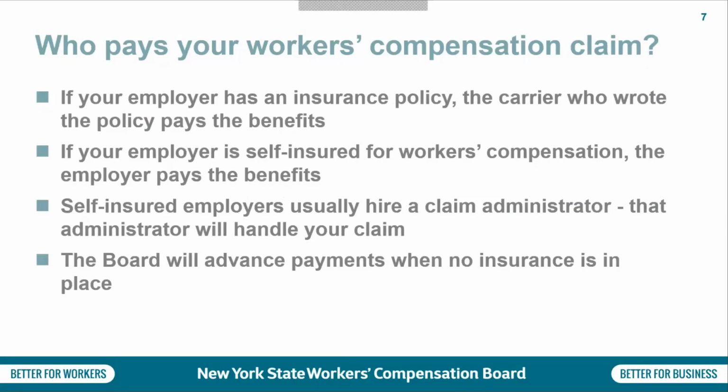Now, here's the other thing you need to know. Self-insurers almost always, just by practice, hire an administrator to handle the claims. The technical term for that entity is a third-party administrator. The acronym, because we love acronyms in this system, well, I don't know if we love them really, but we definitely do use them, is TPA.